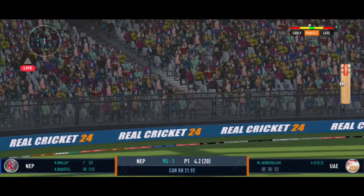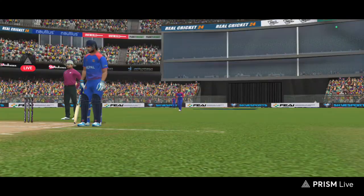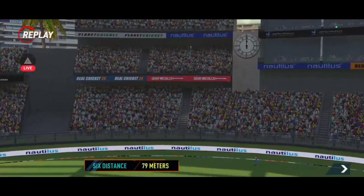Oh, he's clubbed that for a six. That's a great hit. I'll tell you what, that shot looks even better in the replay. Lovely timing.